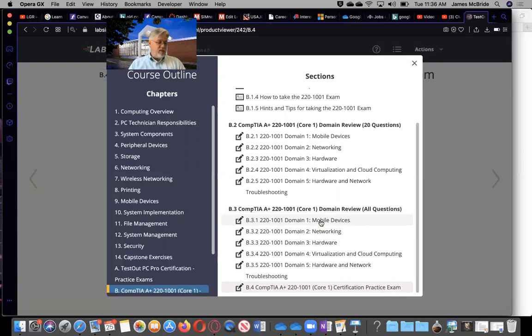Because when you go and you take the CompTIA actual test, they may have modified the question a bit. And if you don't know the material, then you're going to go, oh, crap, I don't know what this means. I don't know what they're asking. And so instead of getting into that jam, use these to test yourself. And let me show you what I mean.